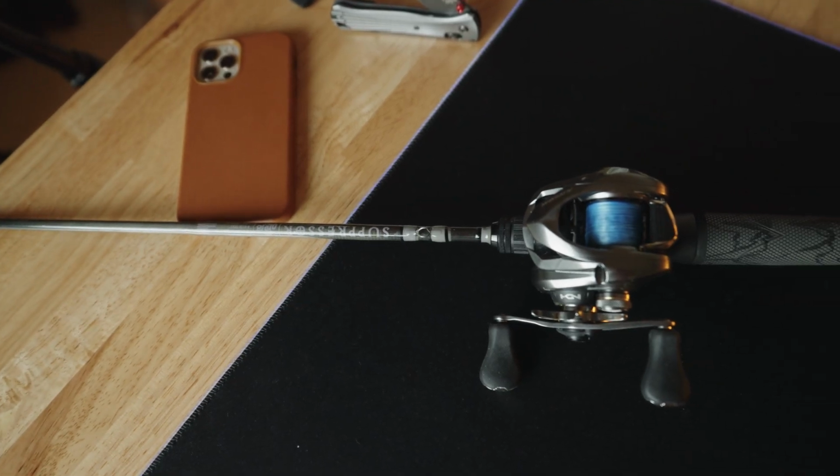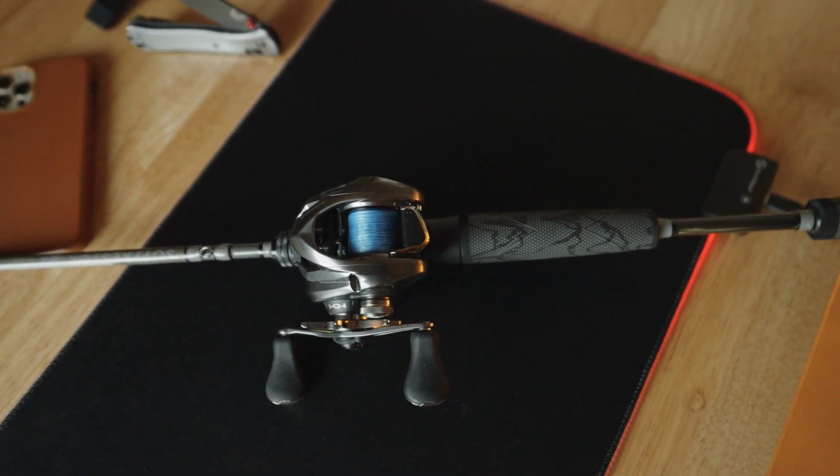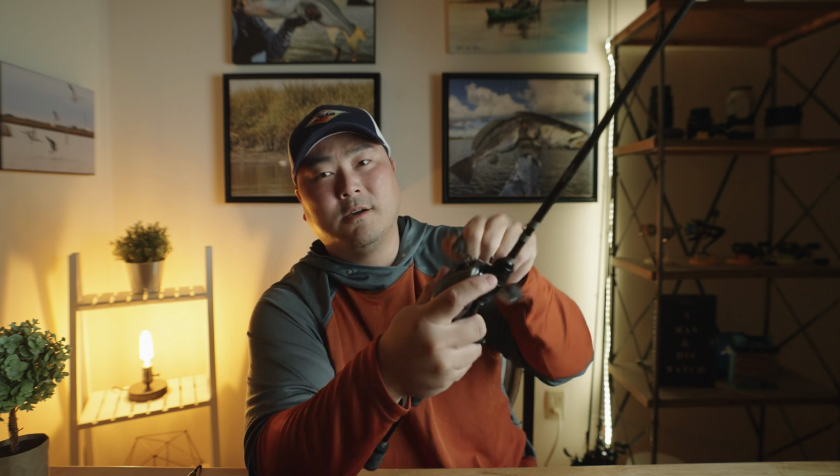This is the reel to get because the spool is shallow, it's so lightweight, it's very well engineered. I mean, the braking system is ingenious, the ball bearings are smooth. Overall, with the drag clicker, it's a beast, man. I'm not gonna lie to you, it is pretty expensive. If you're looking for a high-end SHIMANO BFS reel, this is probably the one you want to look at.